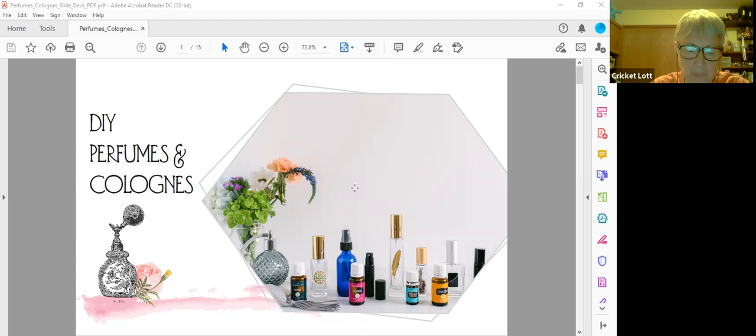So whether you're a daily wearer or an occasional spritzer, it's time for you to go with confidence on making your own personalized scent with essential oils, and make sure that it's safe for everybody, you and everybody around you. So many perfumes and colognes have all kinds of chemicals and things that you don't want on your body or breathing in when you spritz them.